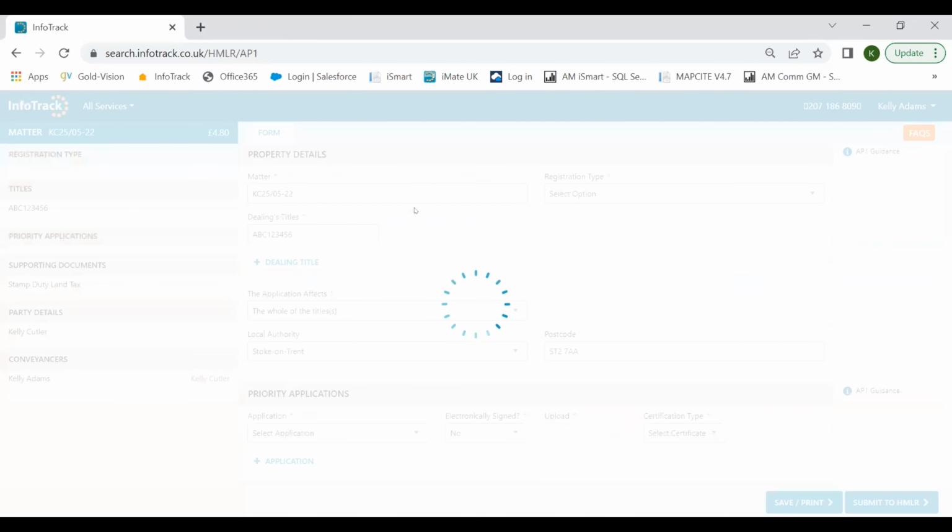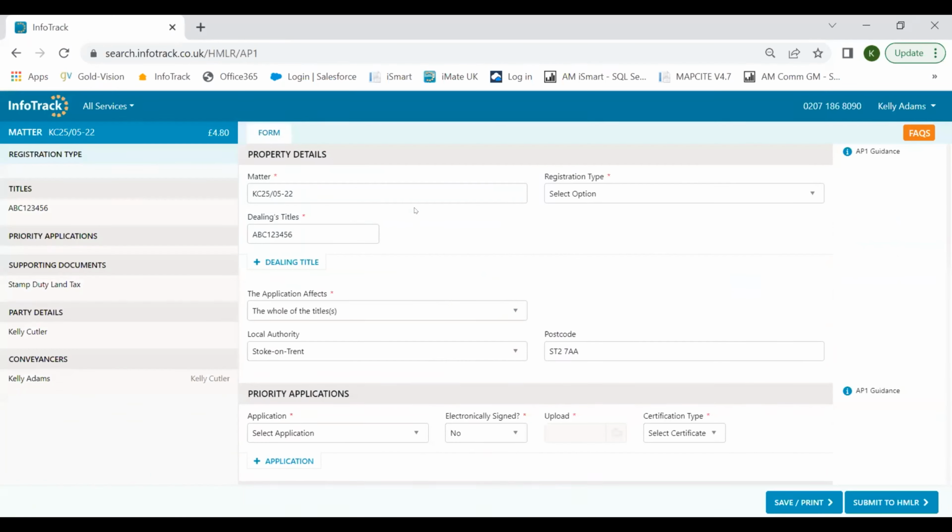As I put my matter reference in, it's really important with the matter reference because this reduces the time it takes to complete your AP1, removing the need to rekey information and reducing the potential for missed information. On this matter, I've already ordered a register and submitted my SDLT return. So as we work through the form, you'll be able to see how much information is already pre-populated for you. All fields are asterisked, so you won't be able to submit your application with missing information.